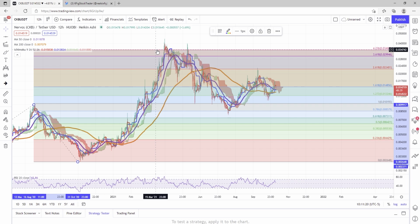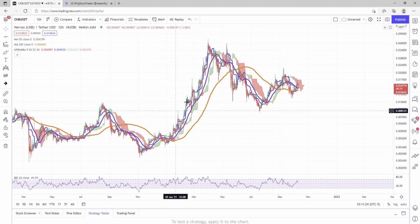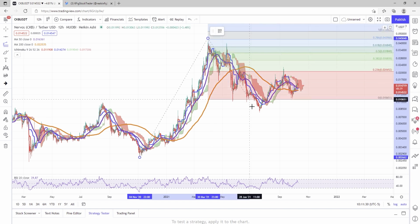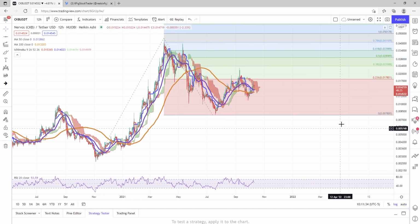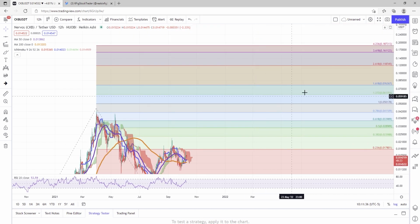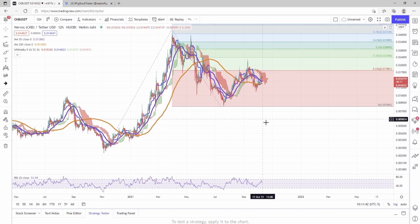Very interesting to me. So if we go ahead and measure the same metrics that we used off this last spike in price, we can see that there is a possibility for CKB to run up to right around 20 cents if history repeats itself. Now we can see one other thing here too.